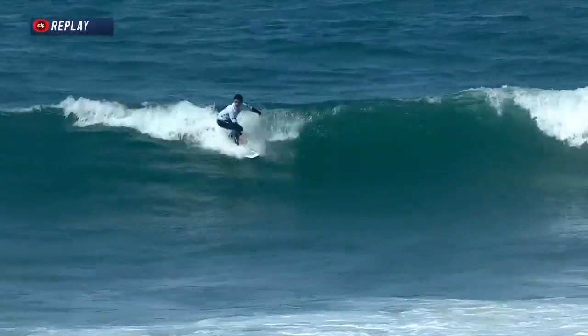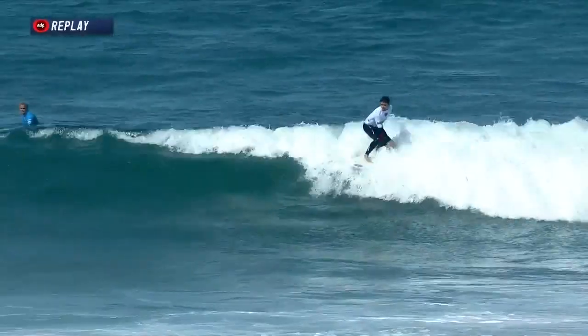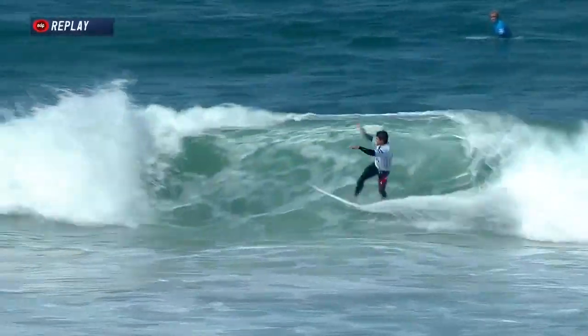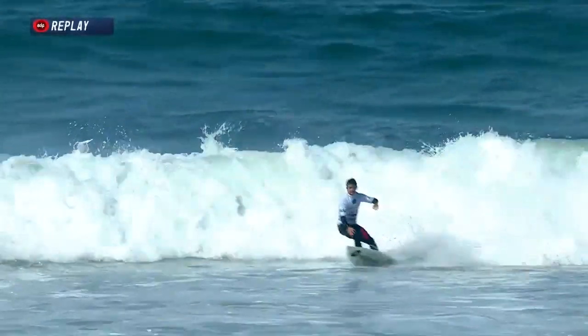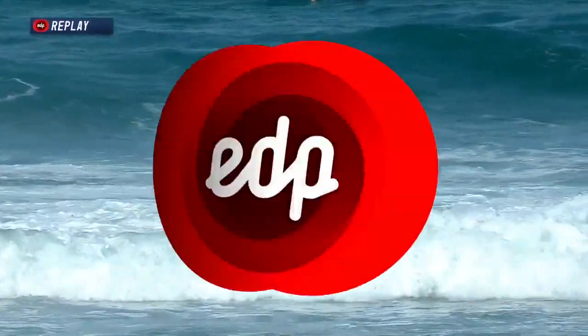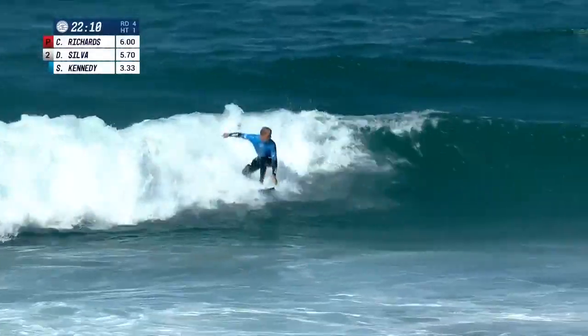I love the zip that he has, and let's have a look at Deivid Silva's last wave on his backhand. Drawing off the bottom. I like that big, deep bottom turn that Deivid Silva's got, and then that lip line floater. Great surfing from Deivid Silva. Looking at last year's rankings, finished just outside at 16th.